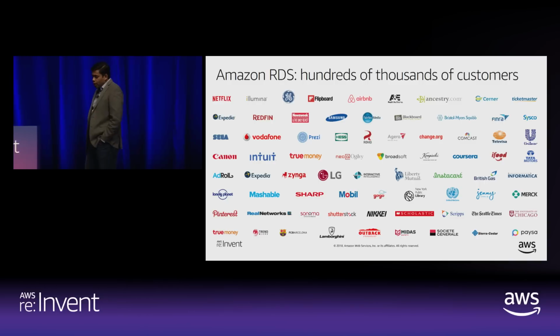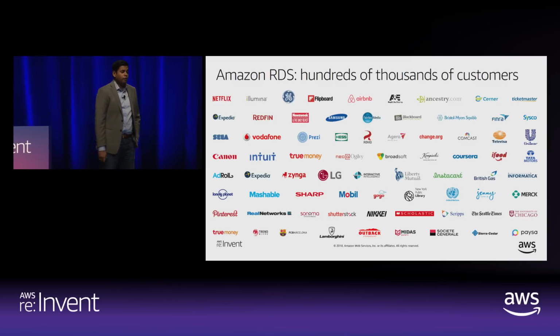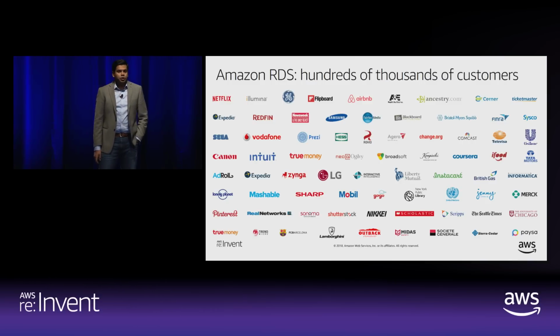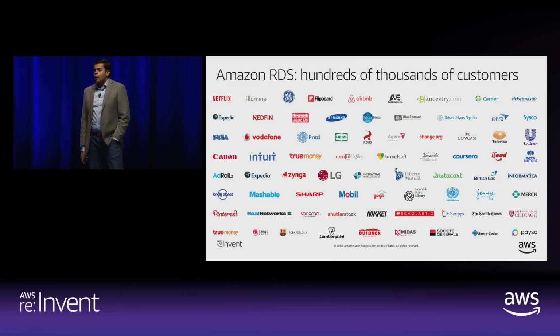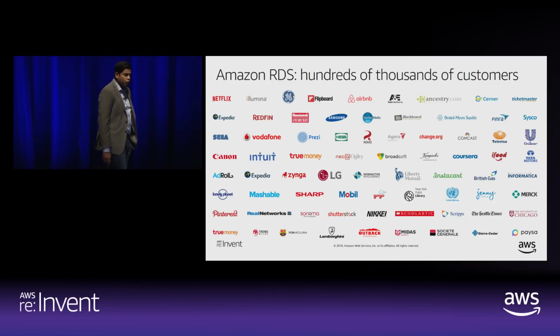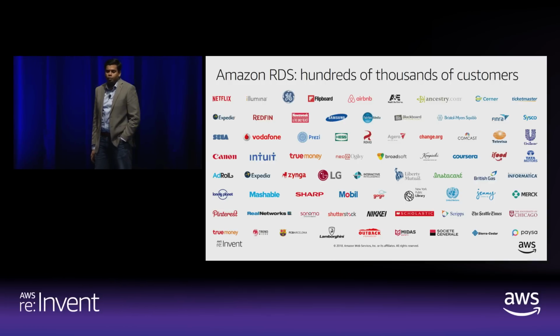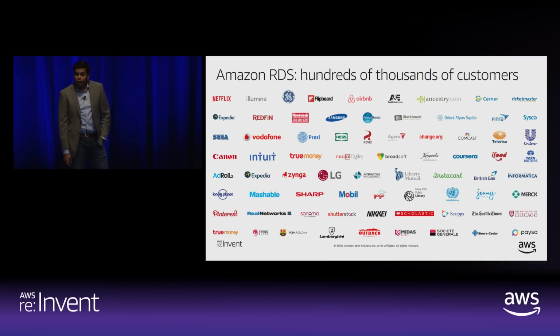And since then, we have covered a lot of ground. Now, hundreds of thousands of customers use RDS for their databases. You can imagine any industry vertical, and we have customers from those verticals using RDS. Think about internet scale companies like Netflix or Airbnb, pharma companies such as Bristol Myers Squibb and Merck. And then we have manufacturing companies, like GE, using RDS.